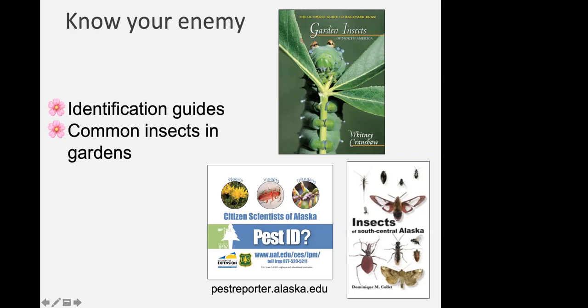There's a really nice guide, Insects of South Central Alaska. It's not comprehensive for everything we have, but it is a really great start, and it has a lot of good information in there. And while it is Insects of South Central Alaska, it is not restricted to South Central.